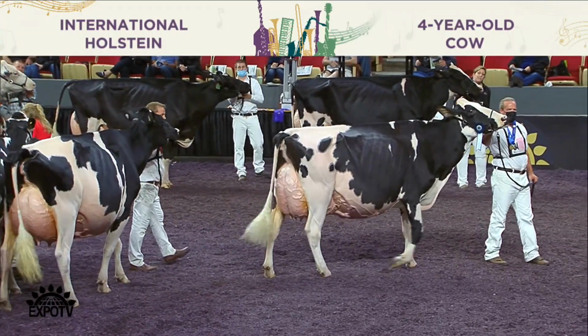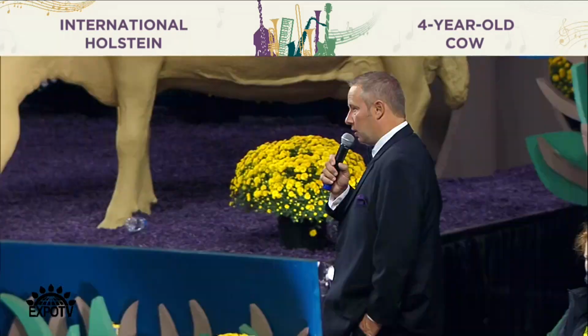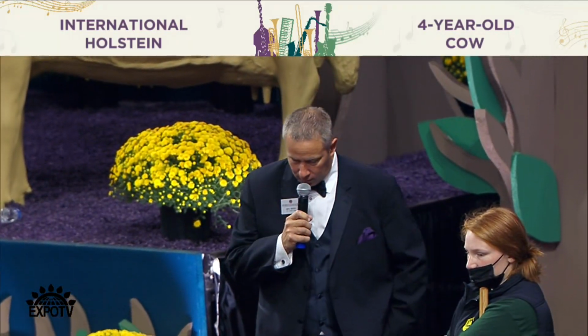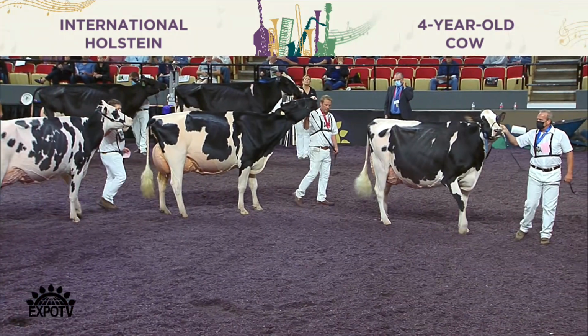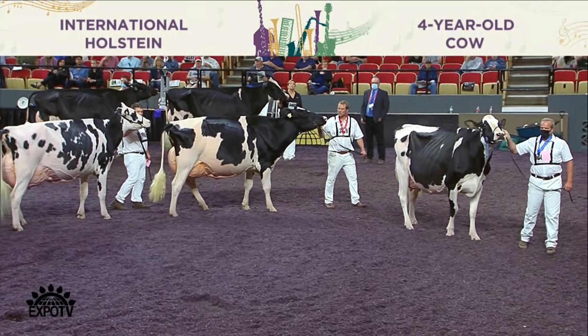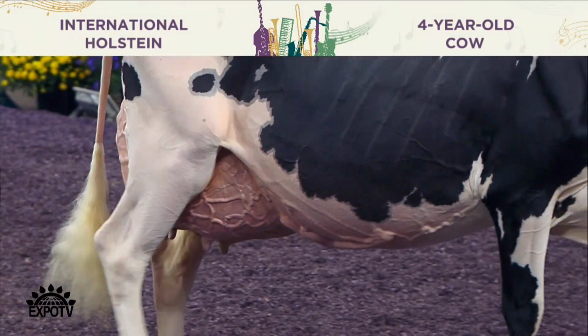Judge, your comments. What a class of four-year-olds from end to end. Just an outstanding class. Great udders all the way down the line. But for us today, this cow comes right to the top. A cow you love, the dairy strength. She's wide. She's got so much spring, so much depth in both fore and rear udder, or rear rib, I mean. And then you get to the mammary system.